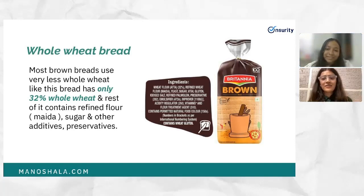Yes, again with the Maggie as well. They include a very small amount of oats, and they mention it as oats Maggie. I have put one example of spinach Maggie as well. Their whole packaging is green, and green represents healthy, right? It is all spinach everywhere. But when you check its ingredients, it only contains 1.2% spinach. That's it. In the same way, if it is oats Maggie or spinach Maggie or any other superfood, you should always check.